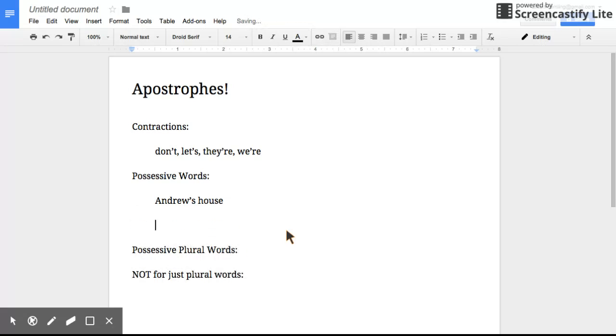It doesn't have to be for a concrete object either. So it could be the flower's beauty, okay? Now, it's not like the flower has a suitcase with beauty inside or something that it's taking with it somewhere. It's kind of inherent. The flower has that beauty. The flower owns that beauty. So you would use an apostrophe S for that.